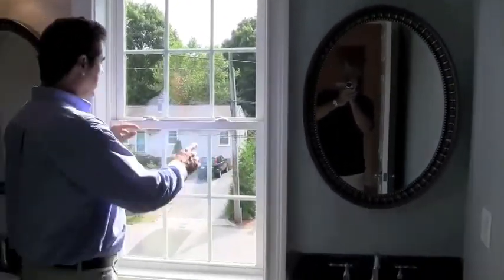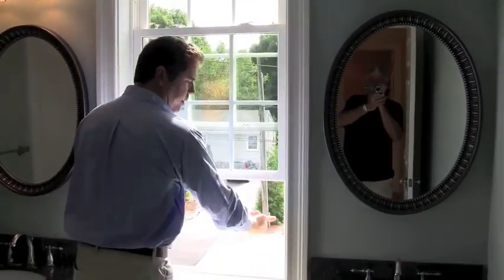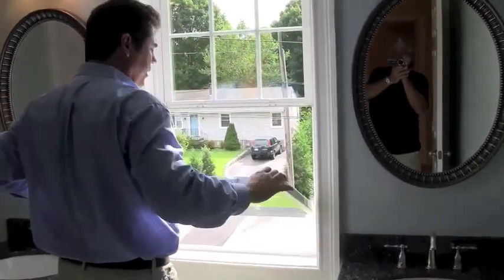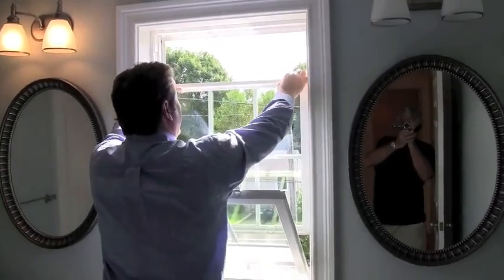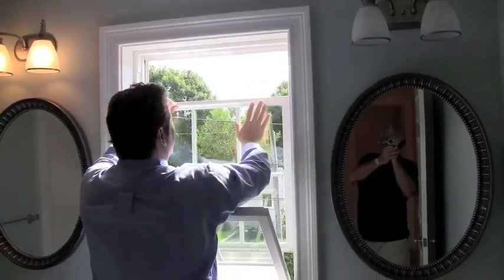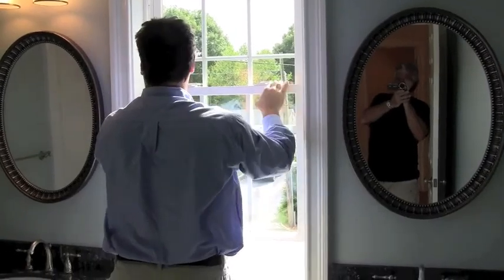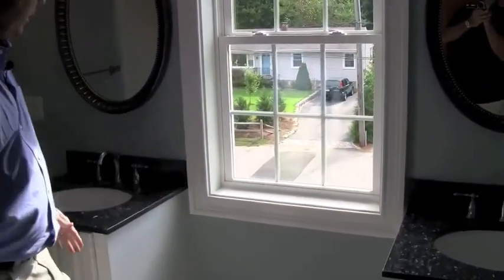In fact, let me show you how these double hung windows work. They slide up, obviously. The screen would be here. But let's say you wanted to clean these windows very easily. You can pull this top sash down and see if that works. And we can do that as well. So it's a nice feature here. These windows work very well. Nice and tight. Energy Star rated window.